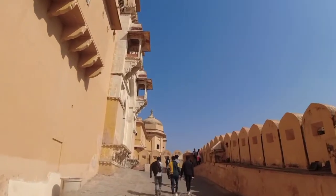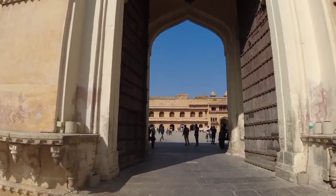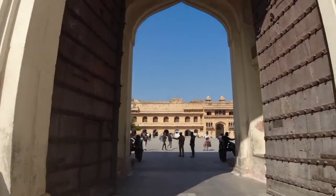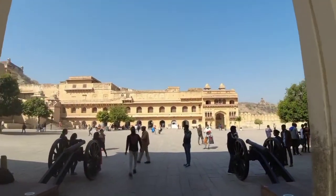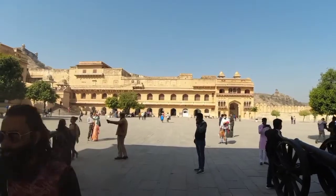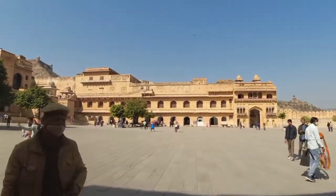In the complex that you have just entered stand the Suraj Pole and Chand Pole. Look at the two gates. If the gate you entered from is larger and more intricately done, it is the Suraj Pole gate. If you entered from the smaller gate with elephant docks next to you, it was the Chand Pole gate.